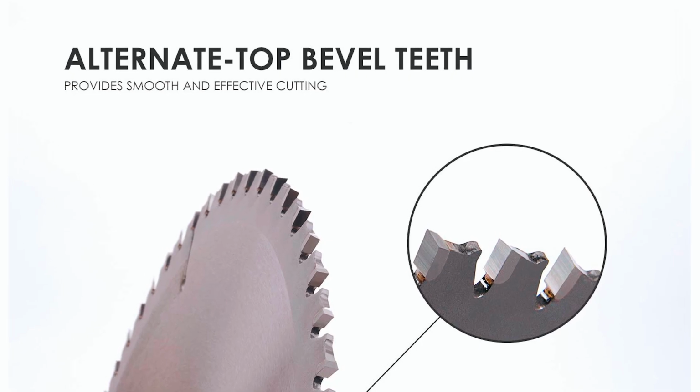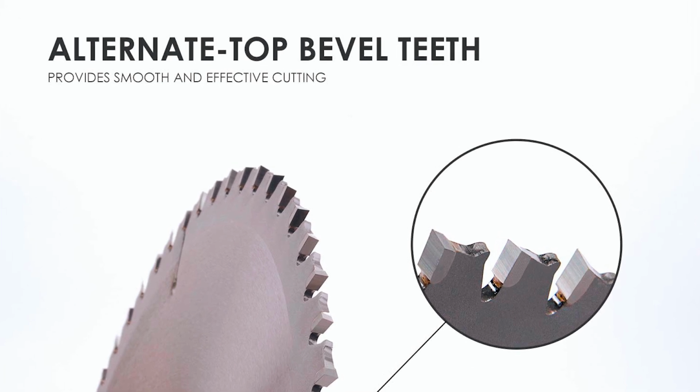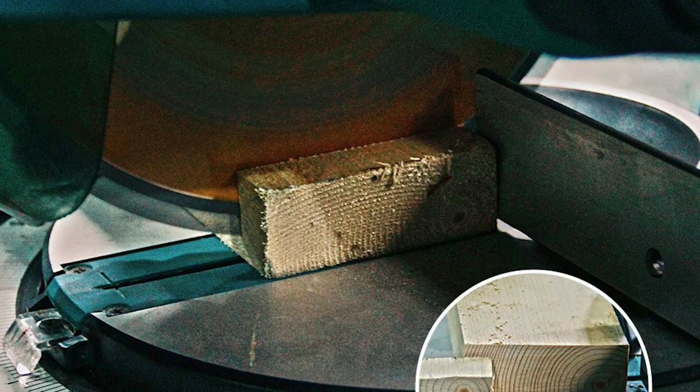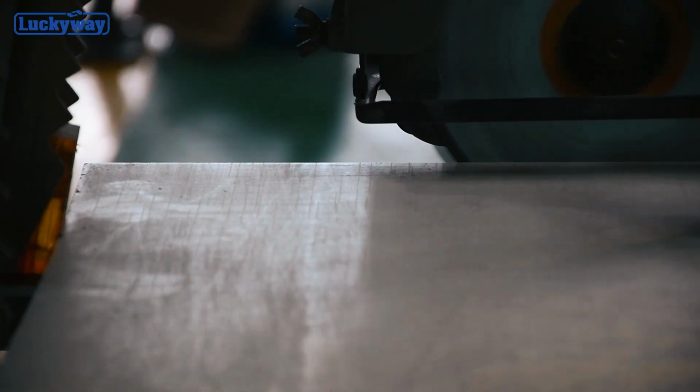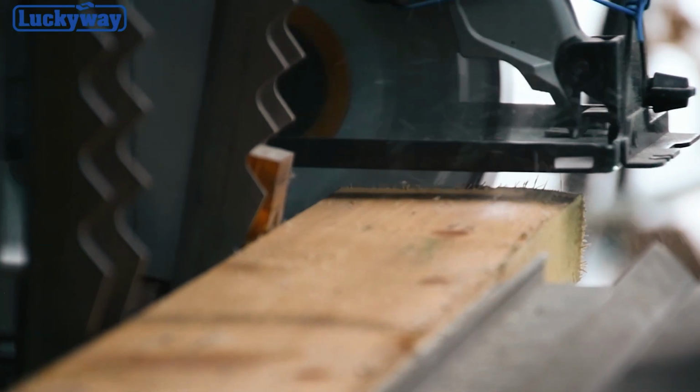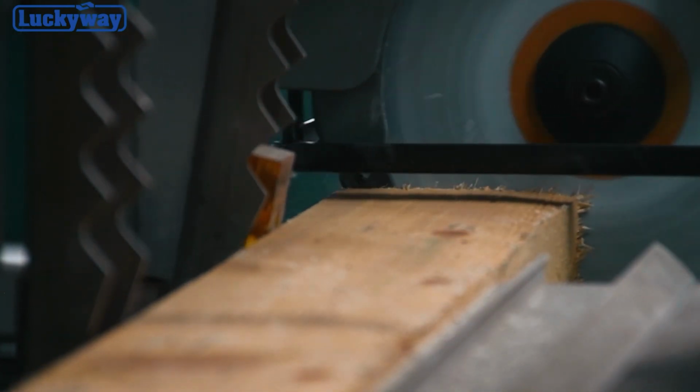Their alternating top bevel offset tooth design facilitates smooth cutting by scoring the wood surface in advance, reducing the chance of splintering. With tungsten carbide teeth providing excellent wear and heat resistance, this blade offers efficient chip and swarf removal for enhanced cutting performance.